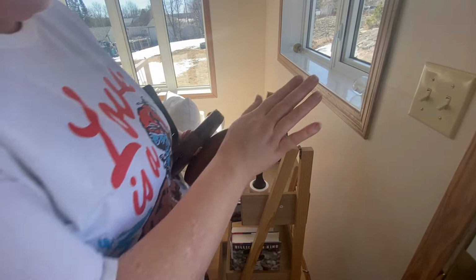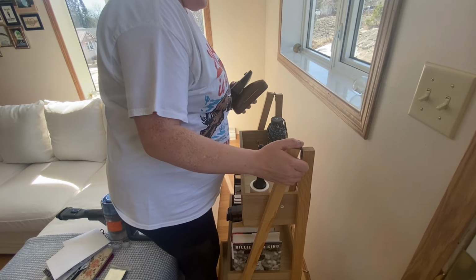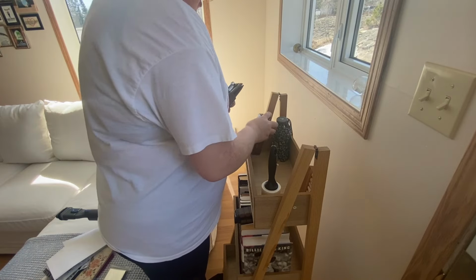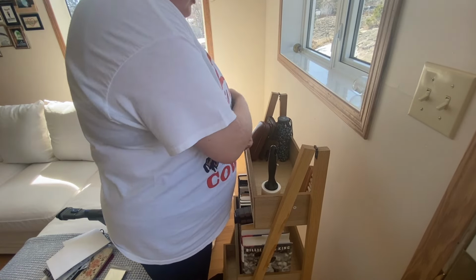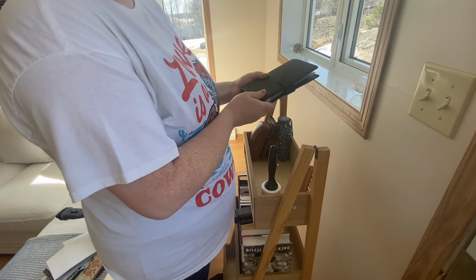One of my favorite bits about getting to have my scarves and stuff out of here is that in the summer I tend to switch my bag up a wee bit more, so I get to return this to what I like its purpose to be, which is like my bag swap station, I guess.